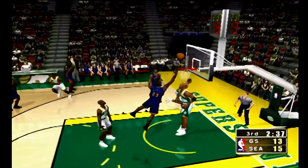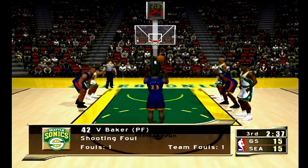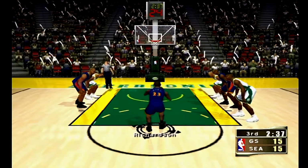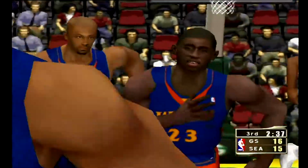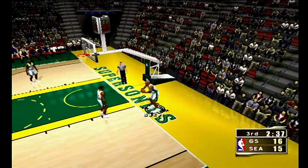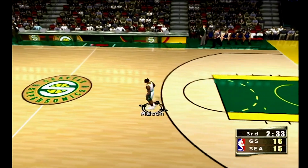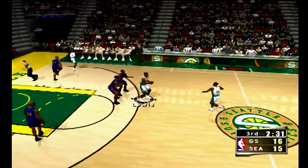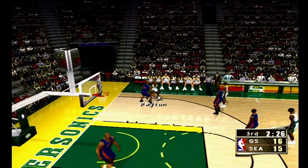23 is looking for the ball. Gets the bucket and the foul. Great shot. And he'll go to the line for one more. He gives them the lead. Baker throws it in. The Sonics can take their first lead in quite a while with a bucket.